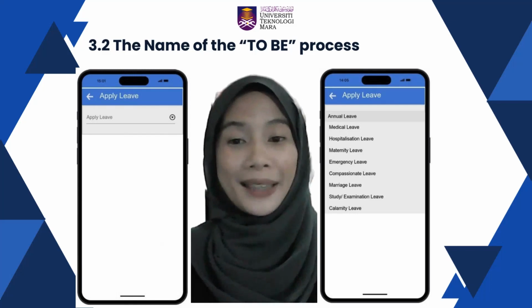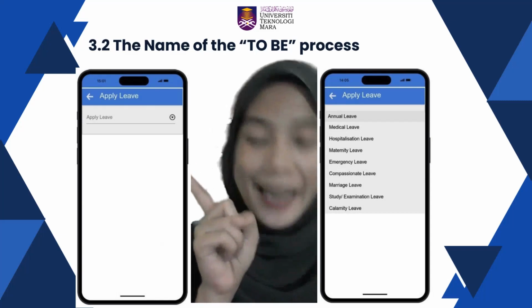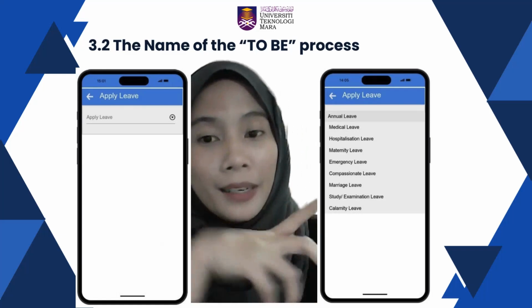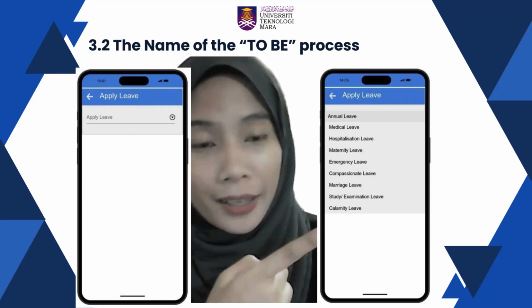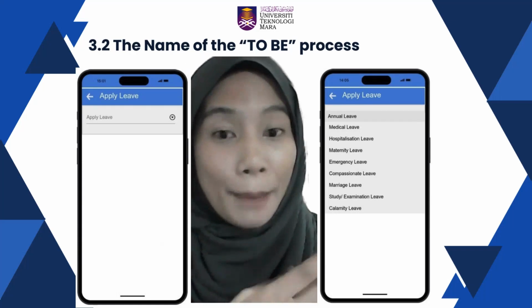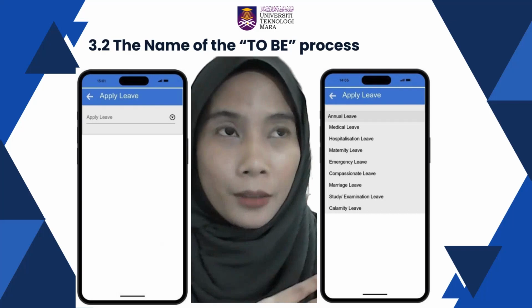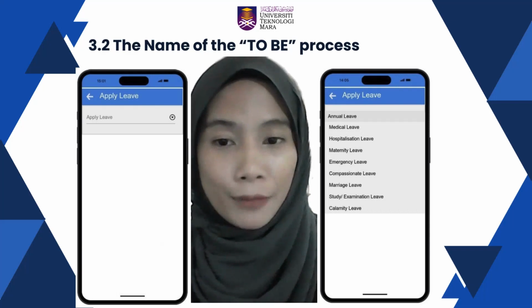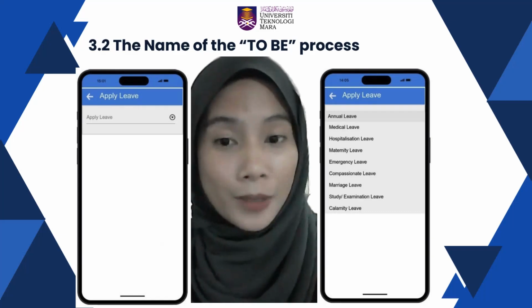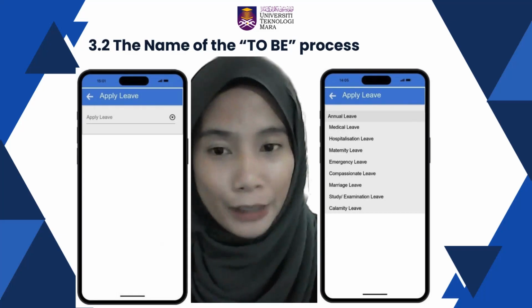After you click the button apply leave, the app will appear like this. You can choose annual leave, emergency leave, hospital leave, MC, or maternity leave. For example, today you have emergency leave, so your office needs you to update in the app. So you click on this and then you select the emergency leave.